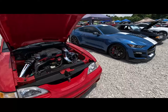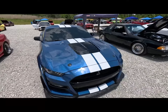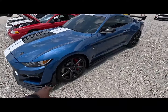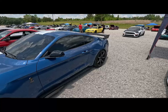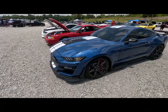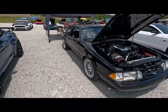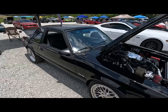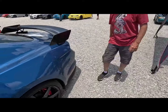Another Cobra. 500. And this one, the 500 with the carbon package on it. Carbon fiber wheels, rear spoiler. Yeah. It's the one that's all out. Nice, nice bag. Make sure you give that 500 next to it some love. Oh, yeah. Sure enough, did, bro.